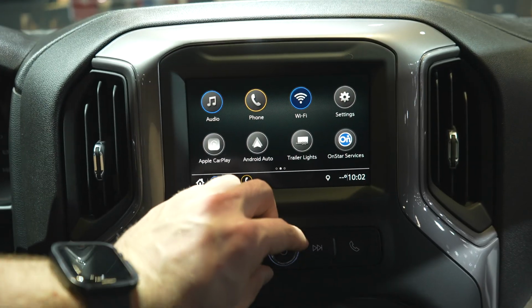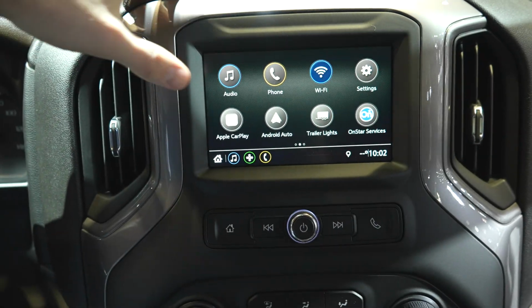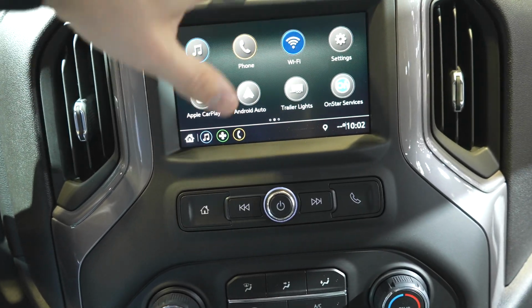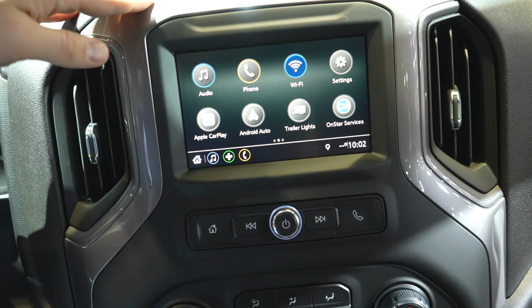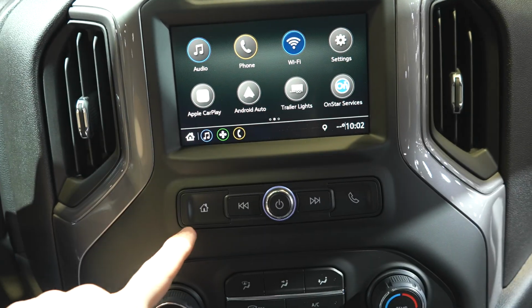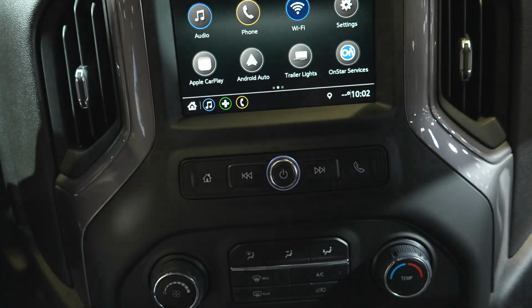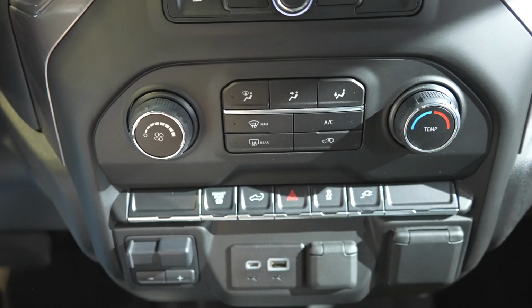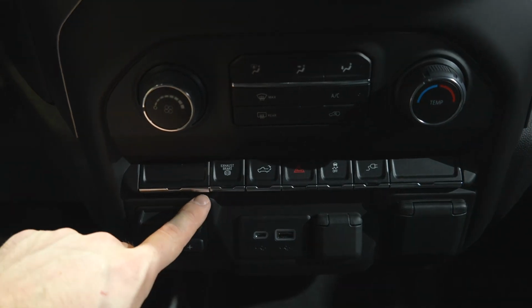The smaller touchscreen display. It does have Apple CarPlay and Android Auto, as well as your trailer checklist and all of your different camera views. Pretty cool, and I think you can actually get this with a 4G LTE connection as well. Under that, you have the physical buttons for the radio, single zone climate control buttons all right here. This being a diesel, it is going to have an exhaust brake.